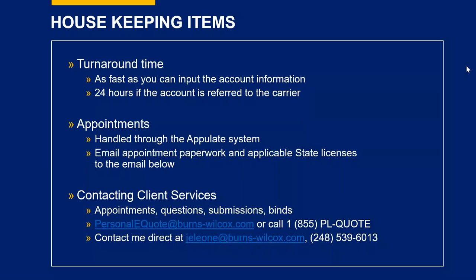You can contact my team at the contact information right there, personalinfo@burnswilcox.com, or you can call my team's centralized phone number, or contact me directly if you need to talk something out. So outside of that, I don't really have too much else.